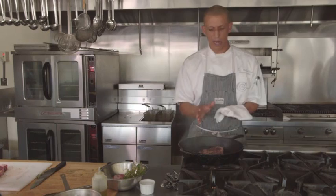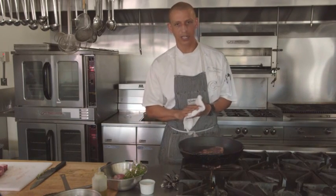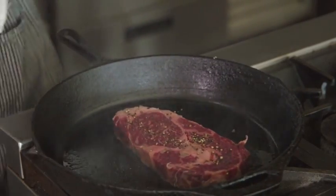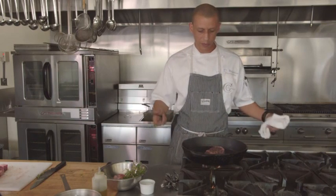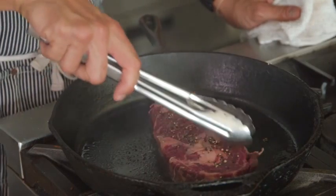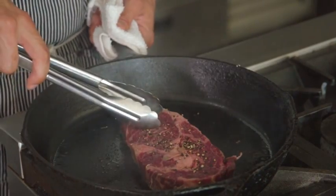When proteins go down, don't move it. Resist the temptation to immediately start to fiddle with the meat. Just let it set up and do its thing. Okay? Wow, that smells amazing. That fat is already starting to melt into the pan. We're already starting to get some of those Maillard reactions on the surface of the meat.